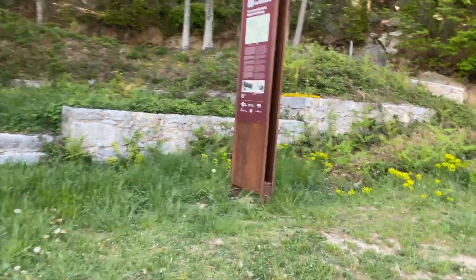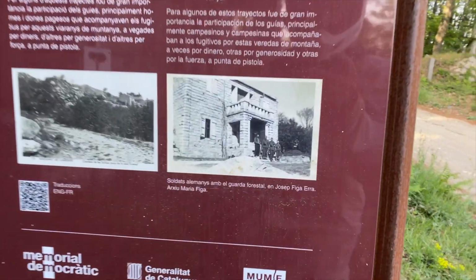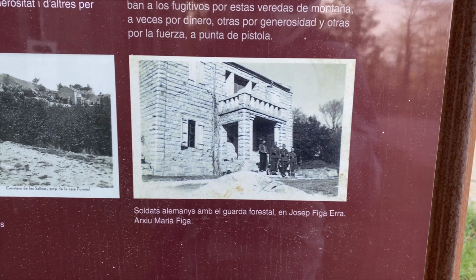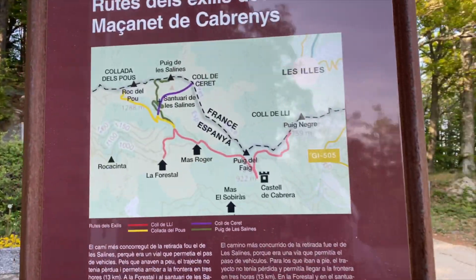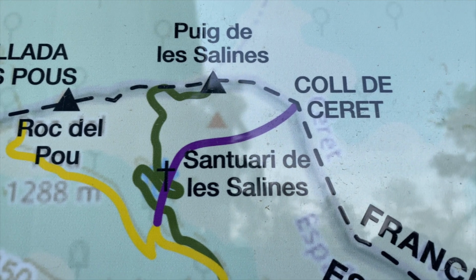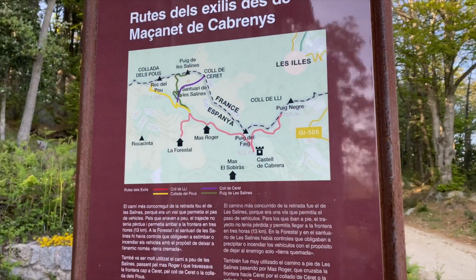Actually, let me show you the picture. There it says German soldiers with the park rangers, and just the name of the person who took the pictures. And there you go, so France, Spain, that's where we are. Santuario Les Salines, Puig Les Salines, that's where we're going now. Well, a bit of history for you.